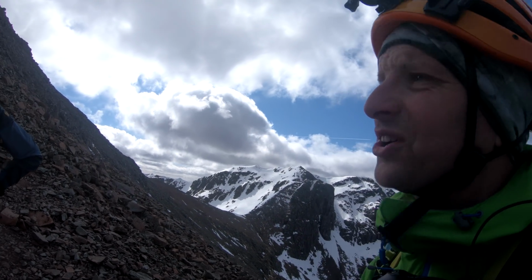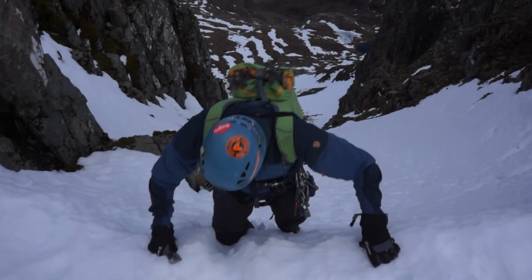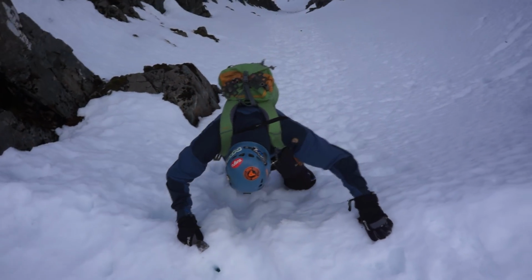We're going to head back down that way, so let's go. Better than going down the rocky way. So there's Jerry on the descent. That's us done Broad Gully, we're just going to head back down there, the snow was okay. So Jerry's making his way down there.